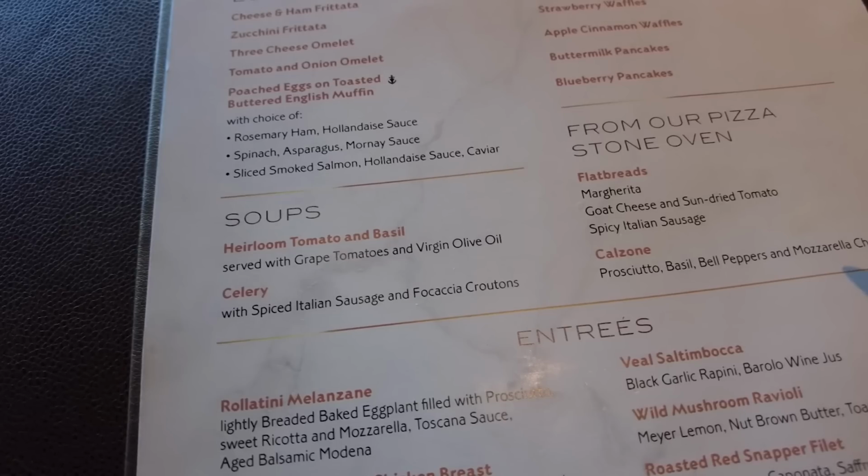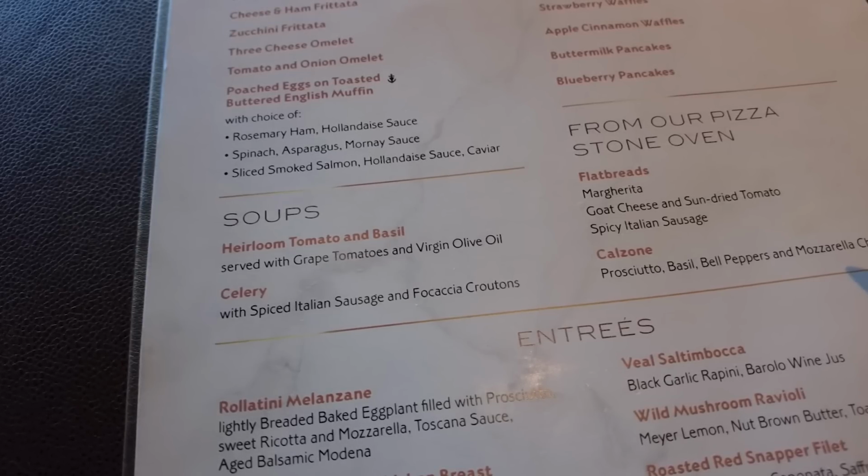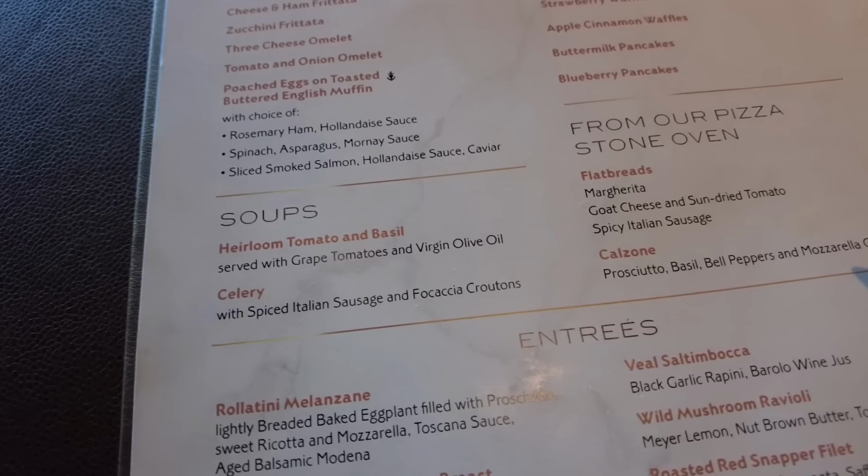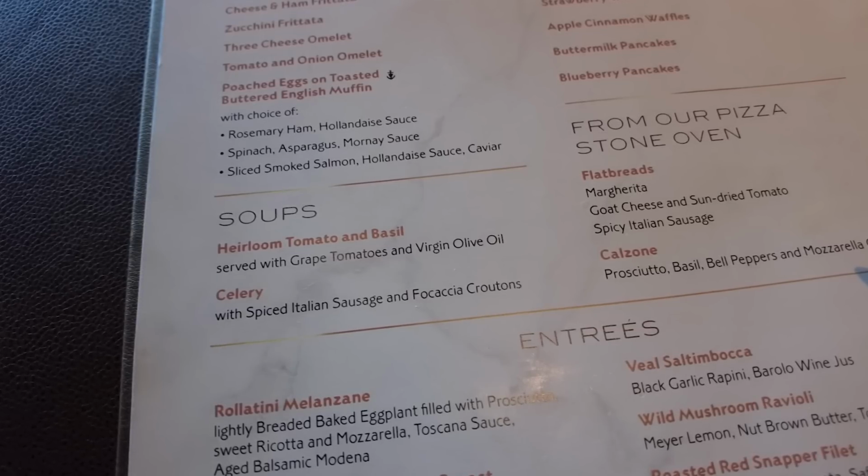They also have a couple of soups, which our wonderful server said, if you want them, wait till the end because they're very filling. And a lot of people get the soup thinking it won't be filling, and then they're full by the time their entree shows up.